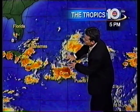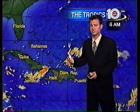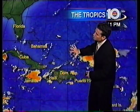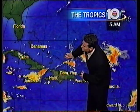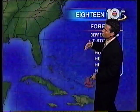The one we are keeping an eye on that we talked to you about off the top of the show is this right here. It was a tropical wave, and some of the computer models developed this into a hurricane, and that is now the latest thinking from the National Hurricane Center. This is tropical depression number 18. Center circulation right in through here, most of the convection still back off to the eastern side of this storm. And if you missed it, here is the forecast track.